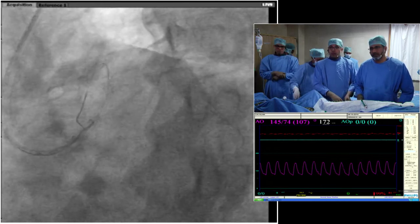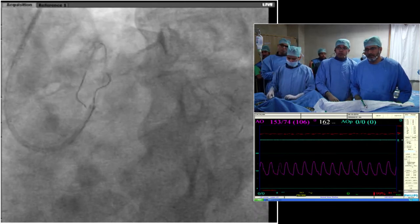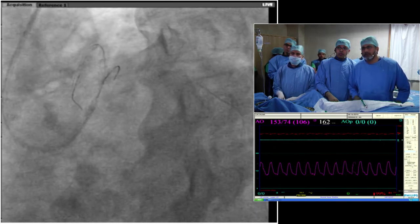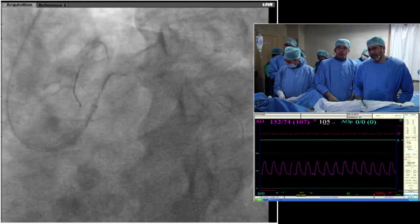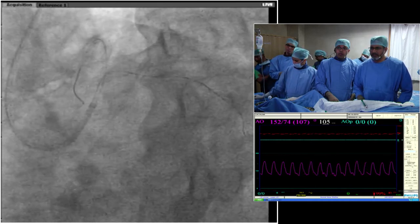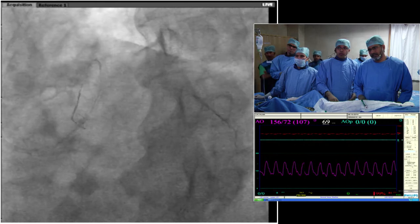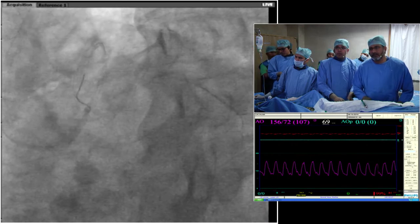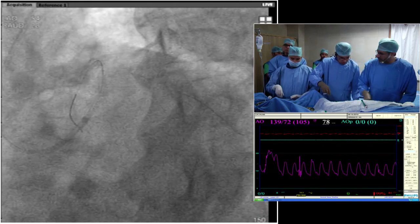I have a question. Since you use the radial technique predominantly, and for bifurcations as well, what's your bifurcation technique of choice for the distal? These days I go with a DK crush. I found the results to be promising. My first approach is always a single stent strategy. In case I have to go ahead with a double stent strategy, I always go with a DK crush. Now that I have rewired the circumflex, give me a 3.5 balloon.